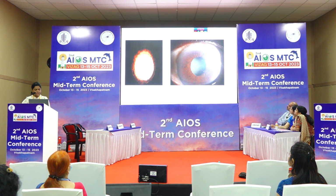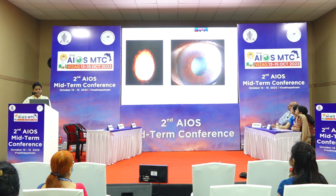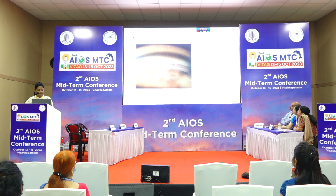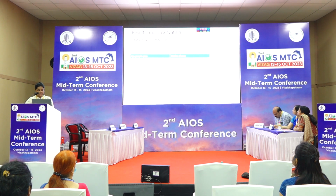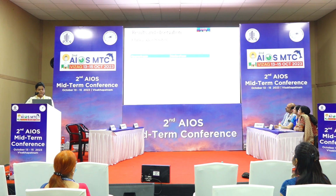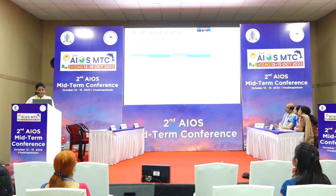These are the pictures which show the pupillary ruff defect and the deposition of the exfoliation material around the pupillary margin, and this is the picture of the gonioscopy which shows the pigmentation over the trabecular meshwork. In the results and observations, according to the age distribution, maximum incidence of pseudoexfoliation was noted in the age group of 61 to 70 years.